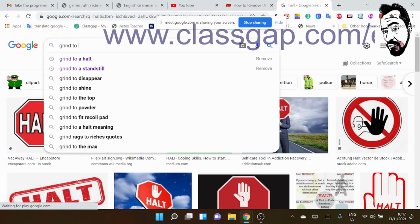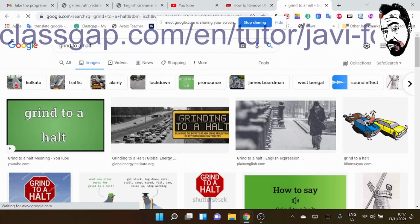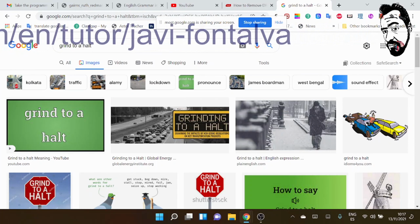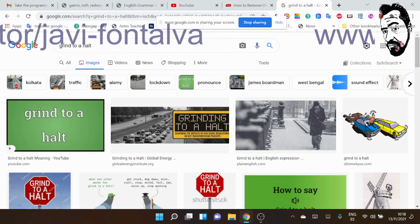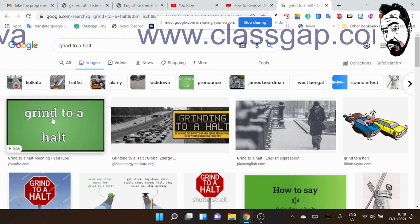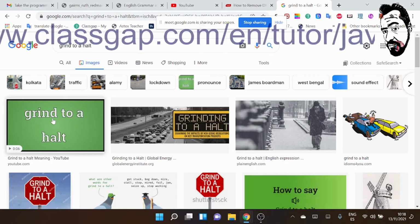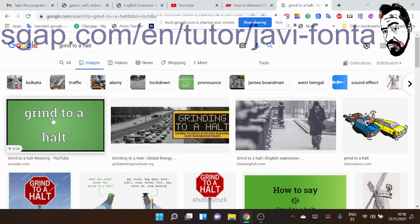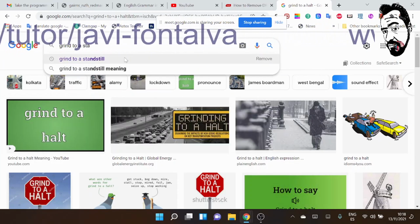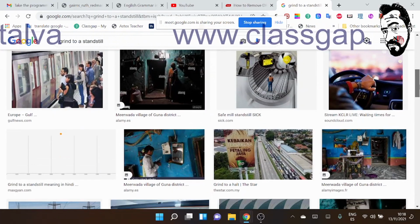So if you grind to a halt, it means slowly you're going to stop. So you're going slower and slower, and then you stop. Grind in this expression means to reduce the speed, just like slow down. But grind to a halt means you slow down and then you stop. You could also say grind to a standstill. It's exactly the same meaning, yeah? So you go slowly, and then you stop.